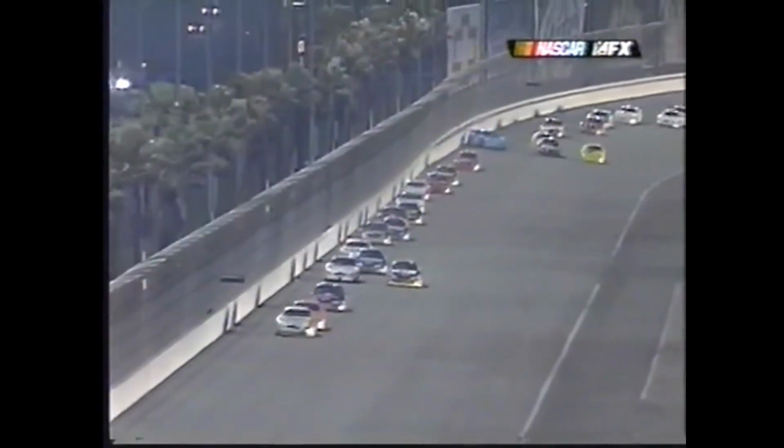Sterling Marlin down underneath the 43 car. Looks like he might have just clipped him, just ever so slightly. Got him turned around and into the outside wall. Darrell, you know the theory that I always heard people preach, when you go to get loose and you're about to spin out, turn the wheels to the left and take your hit and spin out. Guys are not doing that. They're trying to correct it, and it's going back to the outside wall.